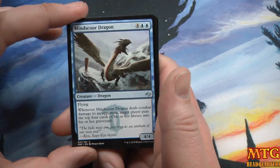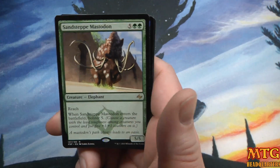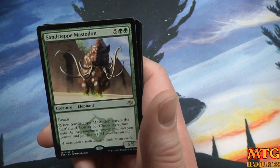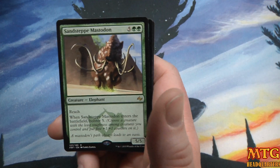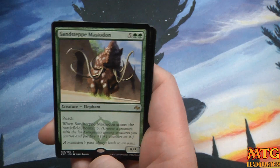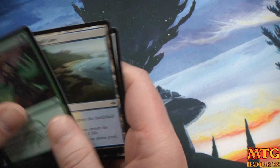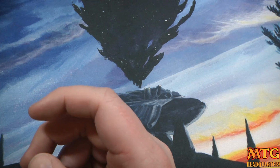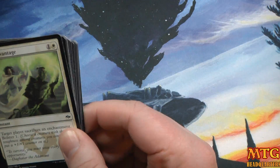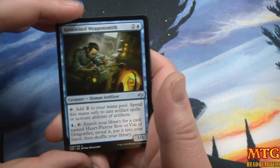Jeskai tokens, etc. Mindscour Dragon, Neutralizing Blast, Cash Defenses, and a Sandsteppe Mastodon. 7 mana for a 5/5 with Reach. Very, very good. And if you can cast it in limited, you probably win. Given that you can bolster 5, you're putting 10 power on the battlefield as long as you have another creature for 7 mana. Extremely powerful. And we have a Temur Runemark as a foil. Well, I don't think we've seen a foil rare, so we can still possibly see some good stuff.